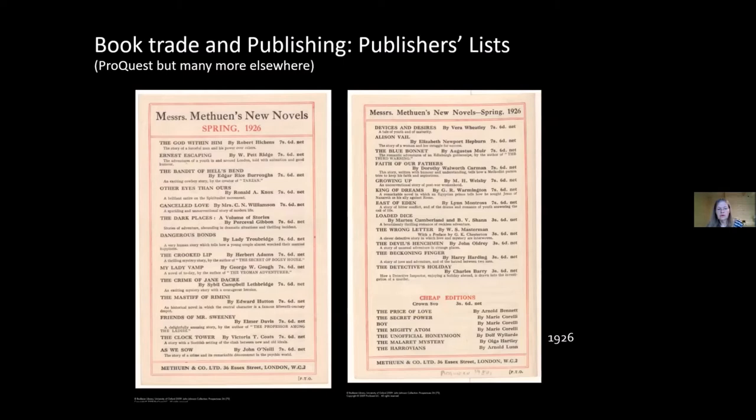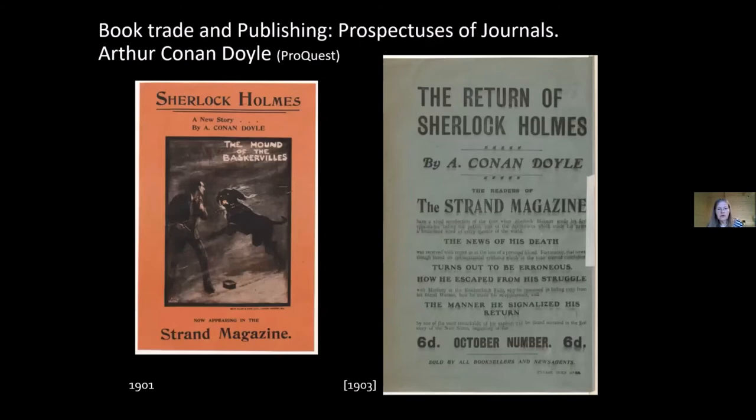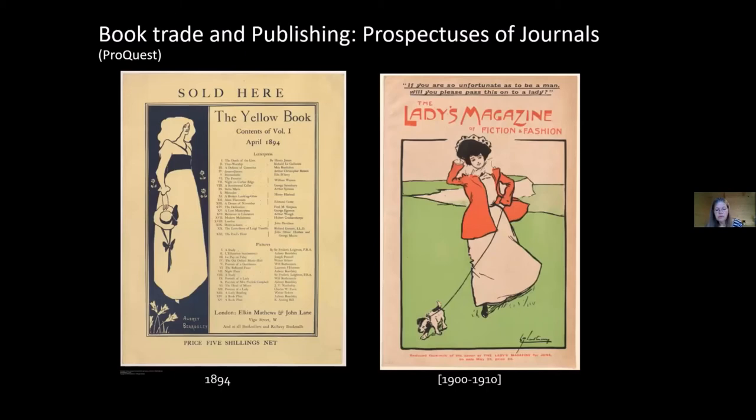Here we have a reminder that many novels were published in parts or serialized in magazines as here, with each installment typically ending with a cliffhanger. The famous Yellow Book poster here is illustrated by Aubrey Beardsley. And the list of contributors includes many of the most famous authors of the late 19th century. Much lighter in tone on the right is the first page of a full-page prospectus for the Ladies' Magazine of Fiction and Fashion. It is headed with, "If you are so unfortunate as to be a man, will you please pass this on to a lady?"